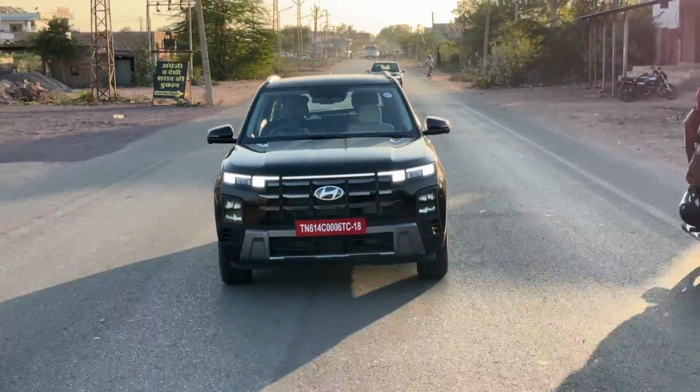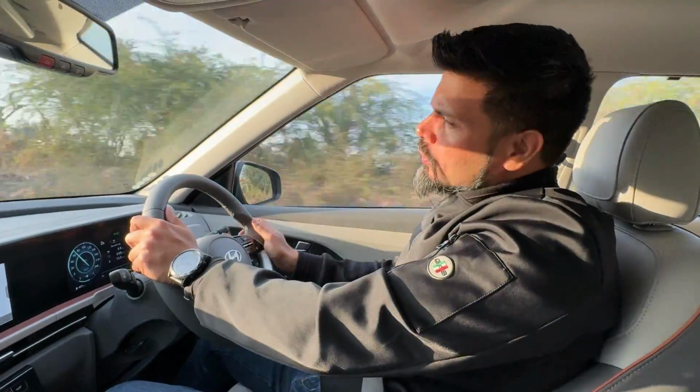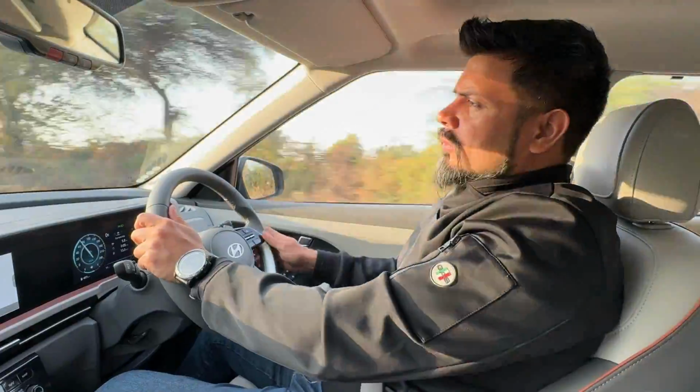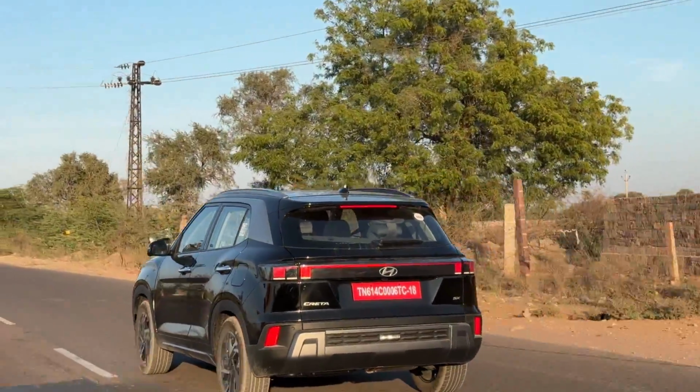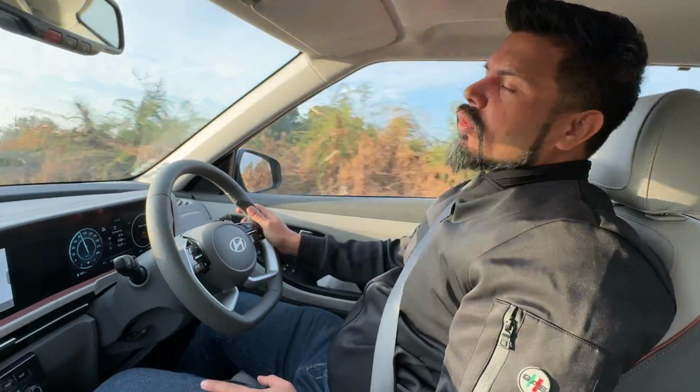All in all, the new turbo along with the DCT really transforms your experience with the Creta. And now, apart from being a very practical and family-oriented car, it also comes across as an enthusiast-friendly sporty car. And those of you who want to drive fast should definitely go out and have a test drive of this car.